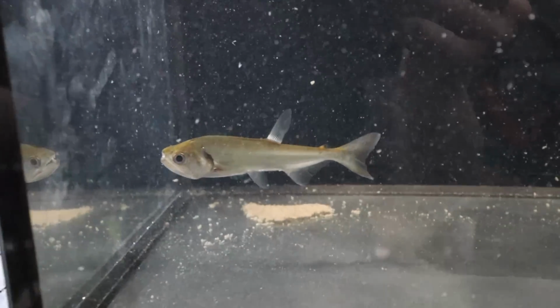There he is. That is our little, oh my goodness, those teeth. Holy smokes, is this the craziest looking Oscar I've ever seen in my whole entire life. Our big old box of live fish.